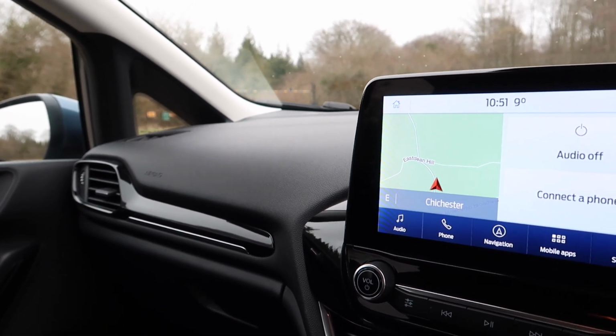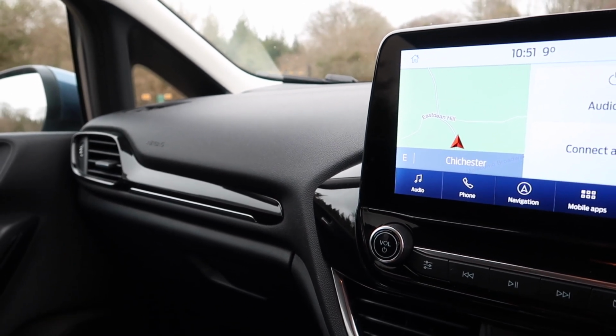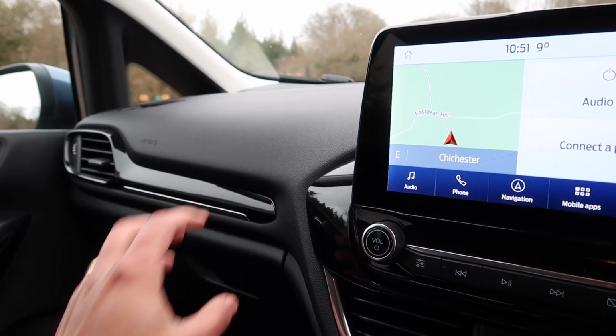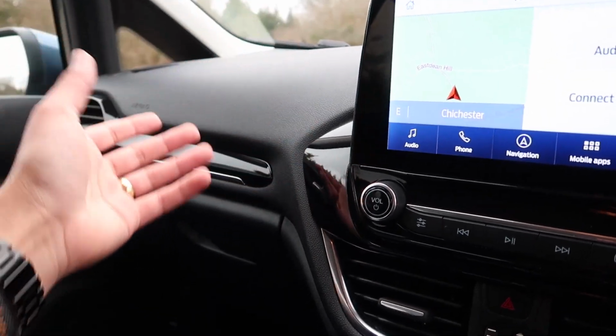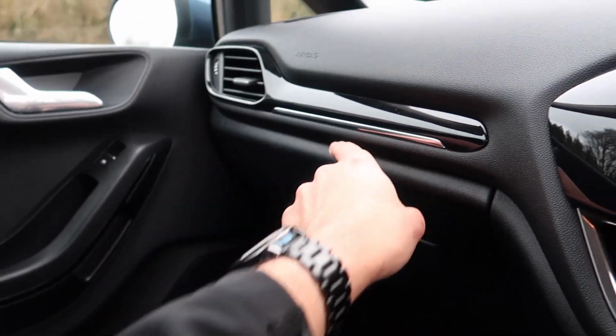helps to give the inside a nicer quality. If it's hard scratchy plastic, it's not quite as nice. But yes, I fully agree that you're not going to drive around groping the dashboard, but it's nice to have a soft touch anyway. You've also got black gloss detailing with a little bit of silver detailing as well.